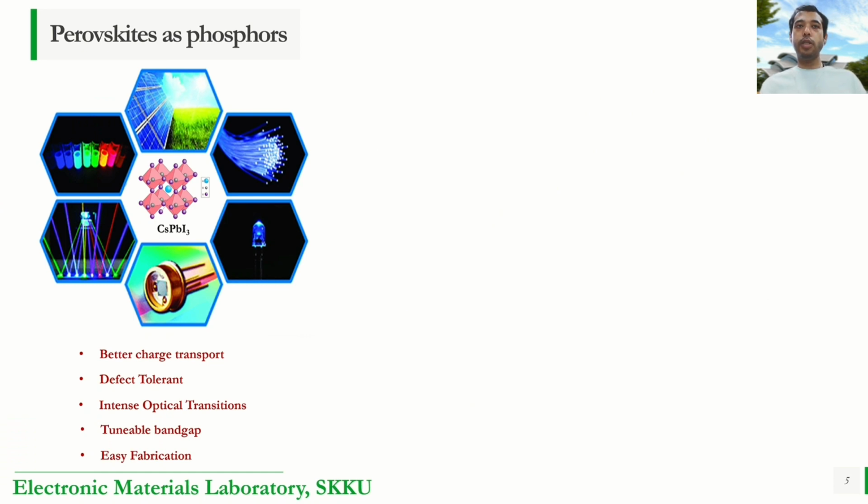Moving on towards the application of perovskite as a phosphor. Over the past few decades, perovskites, especially lead-based perovskites, have shown great potential for application in optoelectronic materials, and have achieved a large number of breakthroughs in photovoltaics, and now they are competing with traditional silicon solar cells. Due to these exciting optoelectronic properties, researchers are nowadays implementing lead-based perovskites in different lighting applications, from LEDs to lasers to some display materials, as well as in photodetectors.